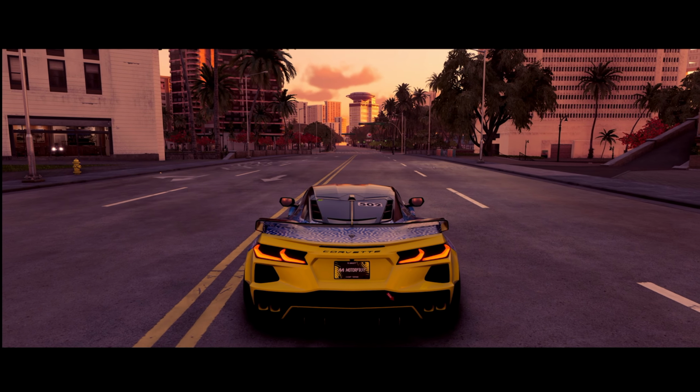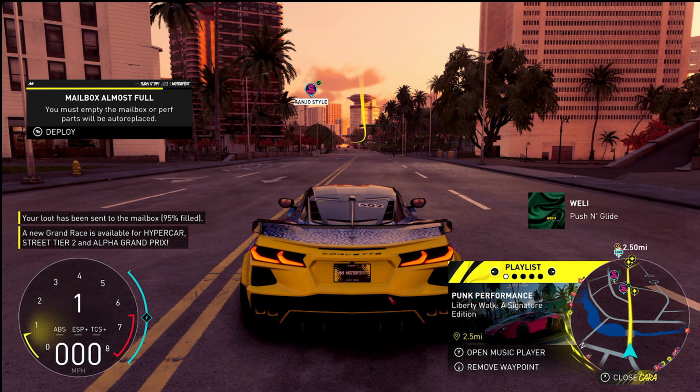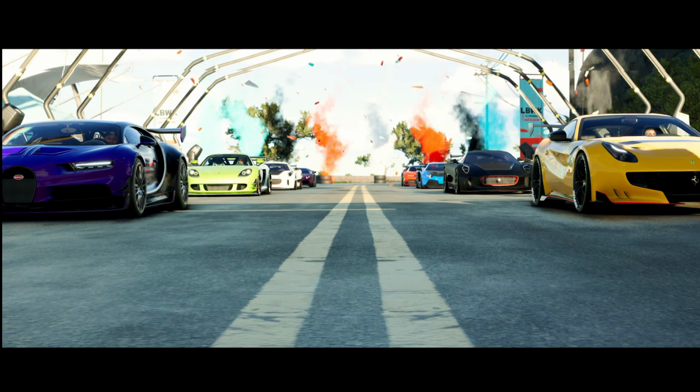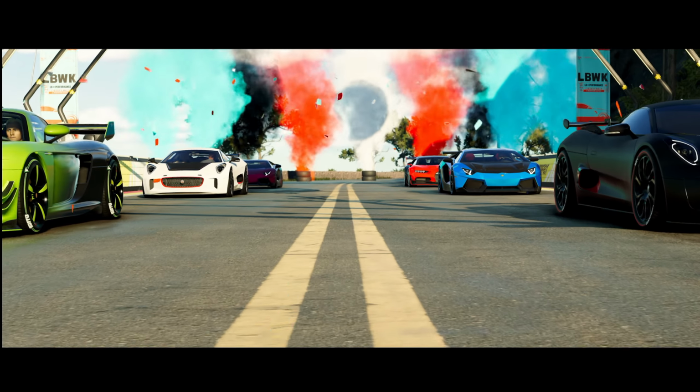Damn, these are just races. Literally, it's just races with the Liberty Walk cars. What's the next Liberty Walk car? It's the Lamborghini.